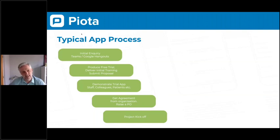All of that, in terms of elapsed time, we can probably do in a few hours. The Teams session is half an hour. The trial, we can normally get to you the next day. You've got up to 30 days to demonstrate that to your colleagues, and obviously, getting sign off is something that's different in all different organisations.